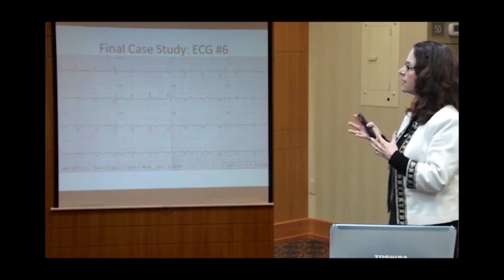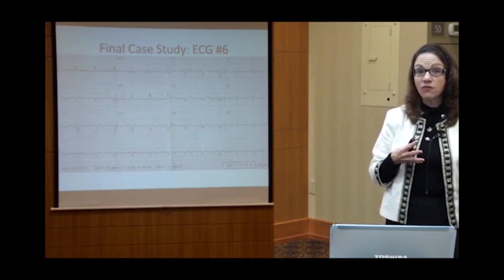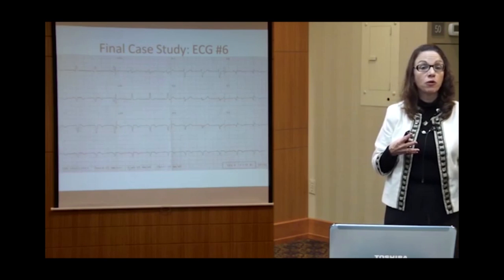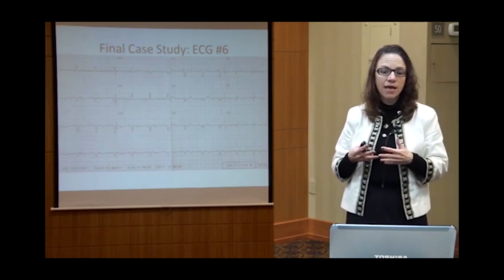But I still think that he had an occluded vessel because we did take him down to the cath lab later that hospital stay in order to do that LAD lesion, and his right coronary was not open, and we sent him successfully to surgery for bypass, and he did well.